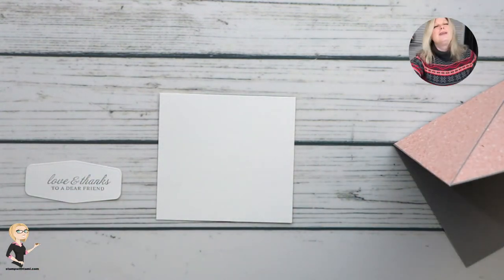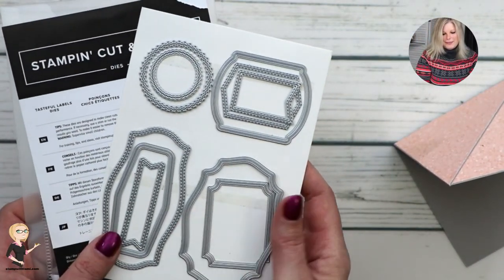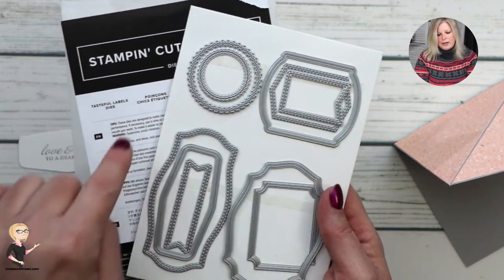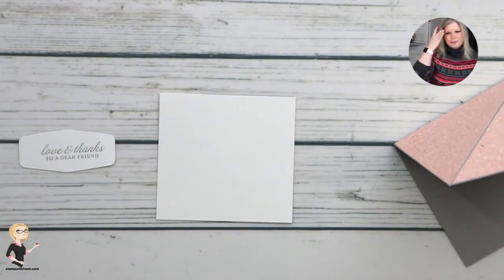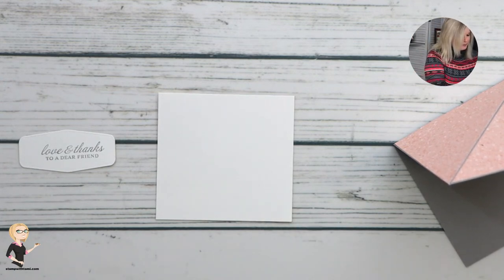All right, so I cut this from the Tasteful Label die set, and I used that for both of the projects today. I cut the other one out of here, and this one was from this die right here. So quick and easy, it makes nice labels. And then we'll go ahead and do our inside.